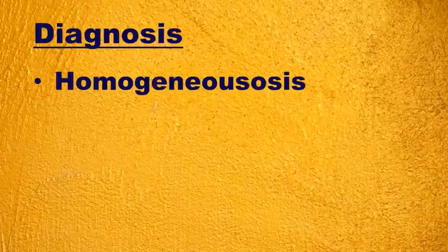Homogeneisosis. This is a non-infectious disease where a portfolio consists of multiple stocks, but all belonging to the same or similar asset classes. Such portfolios lack significant diversification. So if your whole portfolio consists of precious metals related investments, then you have this condition.